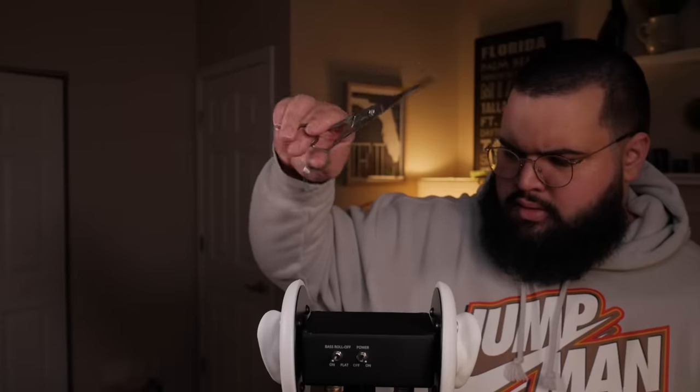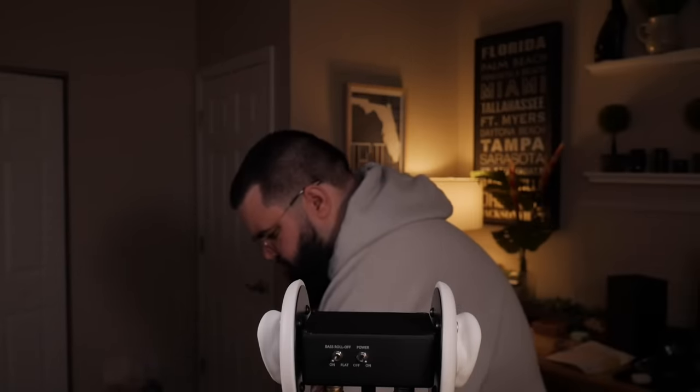Scissors here. Start with the large scissors here. This is for just setting up the haircut. I'm just going to outline the general shape that I'd like to go with.